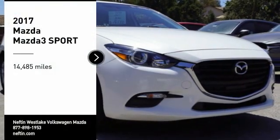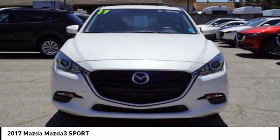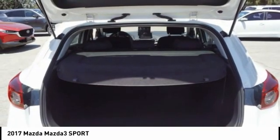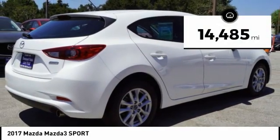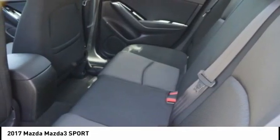Come test drive the 2017 Mazda 3. The Mazda 3 meets your vehicle wants and needs. Powerful and economical, technologically savvy, and boasting top safety features, the Mazda 3 is the total package. This vehicle has less than 15,000 miles. If you like it online, you'll love it in your driveway. Take it for a spin today.